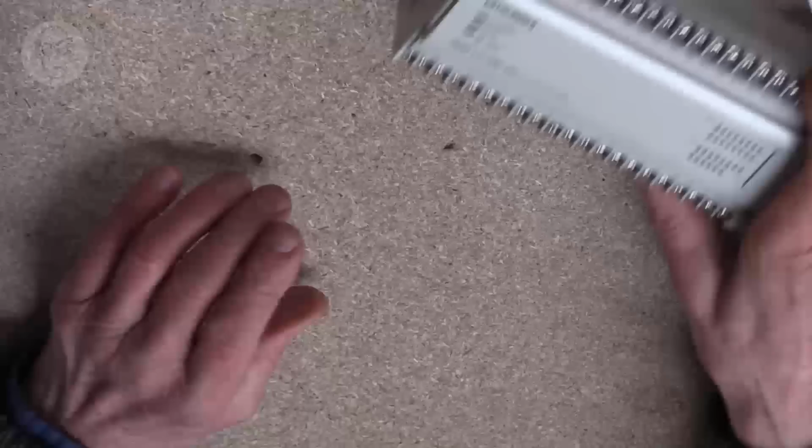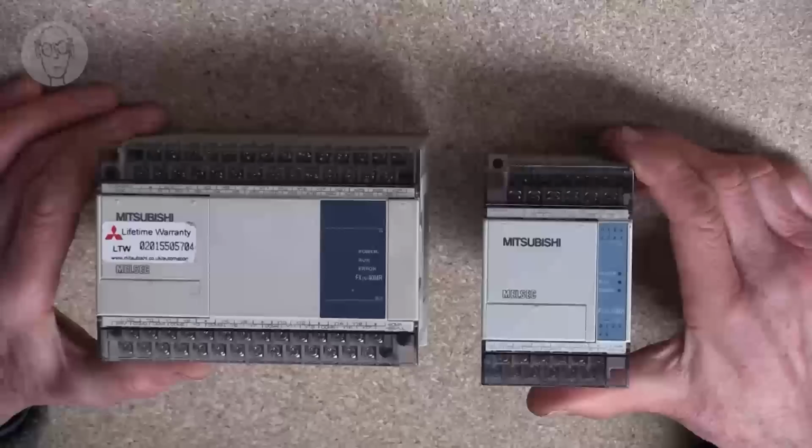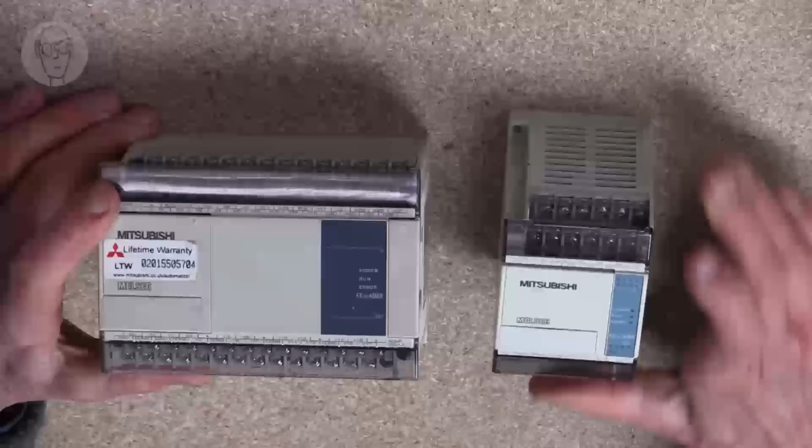One unfortunate phase of their history: Mitsubishi introduced these ones, the FX1N and the FX1S, where the LEDs were so dim you can't really see them, and they're a menace, so I avoid those like the plague now.